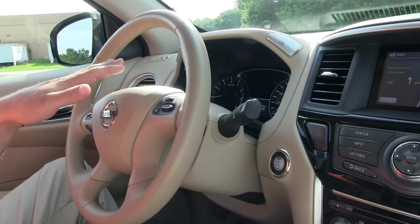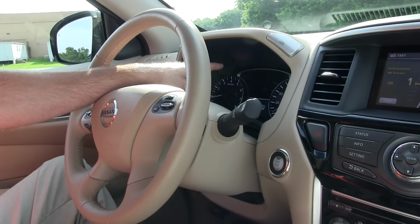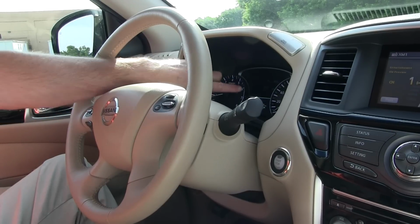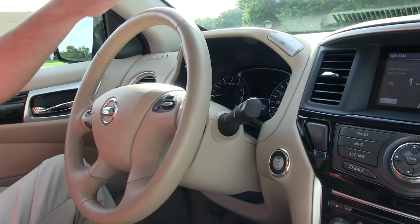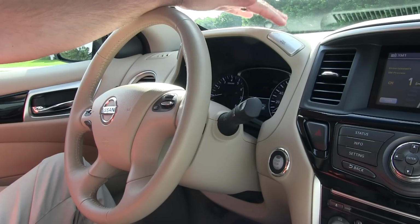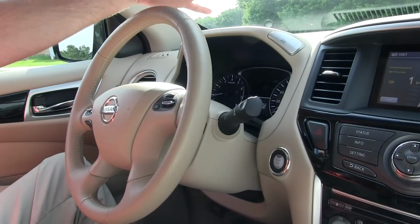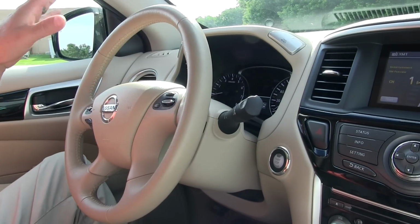For the gauge cluster, you're looking at the old standard analog tach and speedometer with a little bit of an LCD readout in between. What's interesting is a lot of vehicles have the trip reset toggle button between the gauges. For the Nissan Pathfinder, they actually have the trip reset button way up here, really oversized and kind of gaudy on the dash. On the other side are illumination buttons as well. These really need to be replaced, tucked down here, adorned in black, so it's a little more sleek.